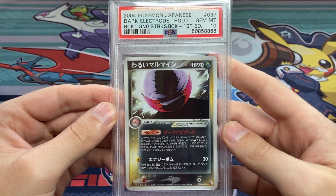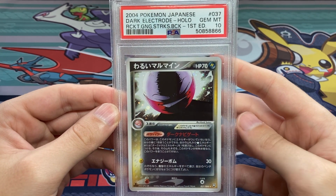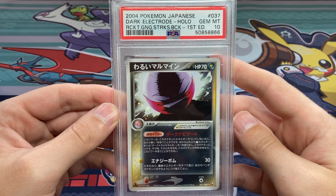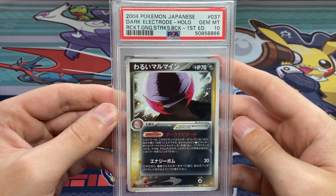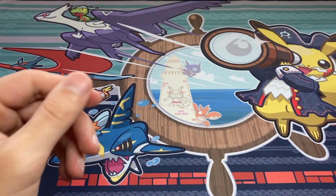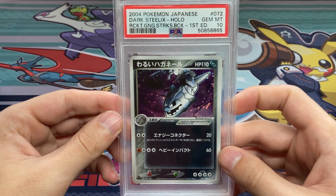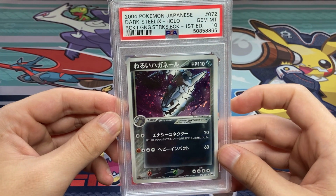Dark Electrode, it has been a challenge to find these dark holos in PSA 10 condition, but I was able to do it with this Electrode, so that is very nice. Another one I was able to acquire in 10 condition, the Dark Steelix.